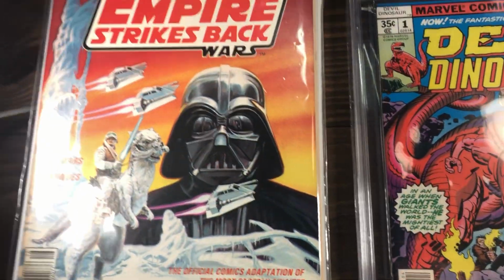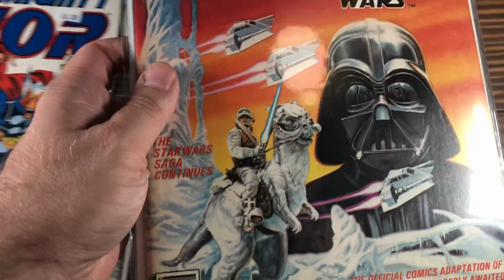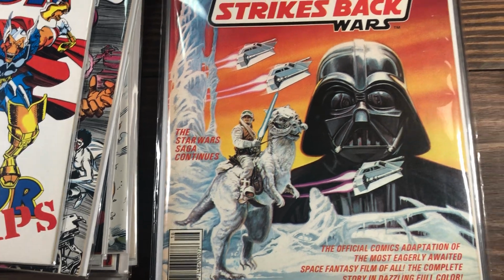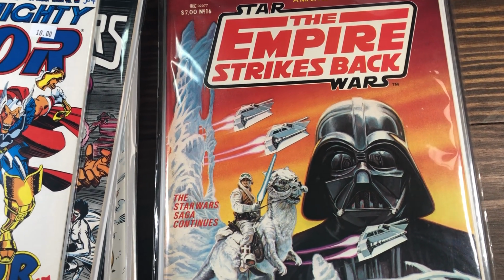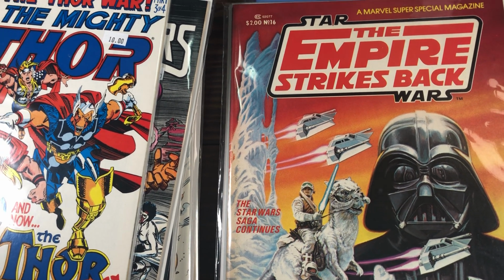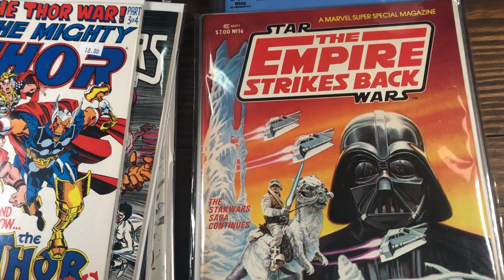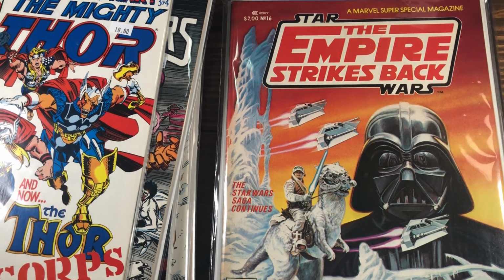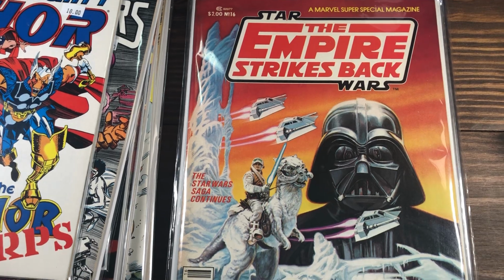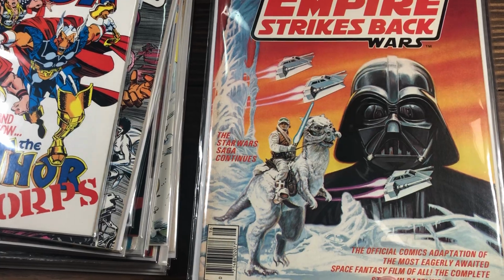And this one, I saw on the wall, and this is in excellent condition. This is the Empire Strikes Back adaptation, Marvel Super Special Magazine. It came out in 1980. Basically, Star Wars 39 through 44 is an adaptation of The Empire Strikes Back in the Marvel series. But technically, they're reprints. Even though they're first appearances in those comics, the true first appearance is in this. So first appearance of Boba Fett, first appearance of Yoda, technically first appearance of the Emperor.